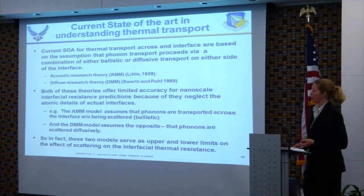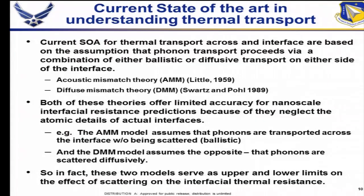So what's the current state of the art in that first focus area, the one that I'm interested in primarily? If you go back and look at what we know, what we know comes from 1959, acoustic mismatch theory. This gives you sort of the boundaries for which a phonon would move. Acoustic mismatch theory is basically saying that when a phonon sees an interface, it goes straight through. It's like it's not even there. So they call that ballistic transport.